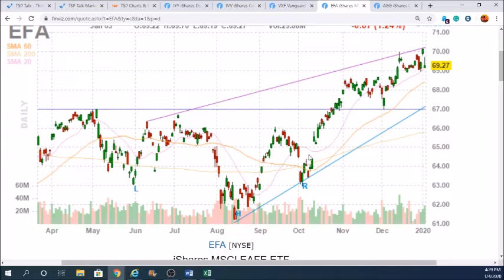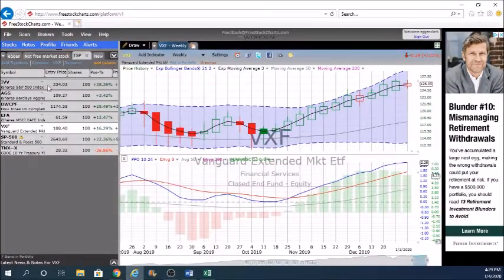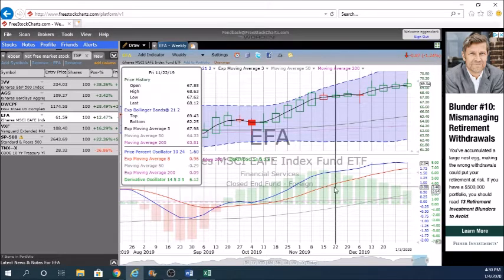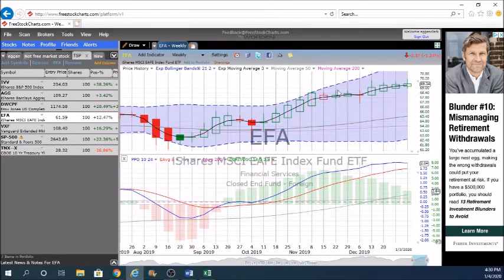I wish we would have jumped in this fund in October. Would have been a really nice ride. Did not do that. Looking at it from a technical perspective for EFA, on a weekly or long-term basis, this chart's been in a downturn for a while now, and even though it's on a downturn with its derivative oscillator, prices continue to move up.